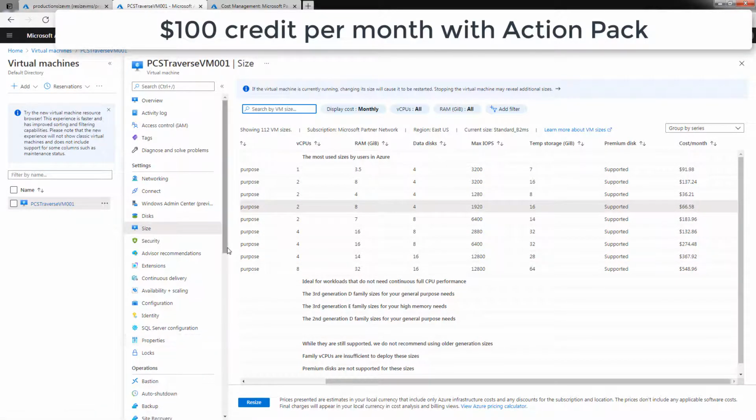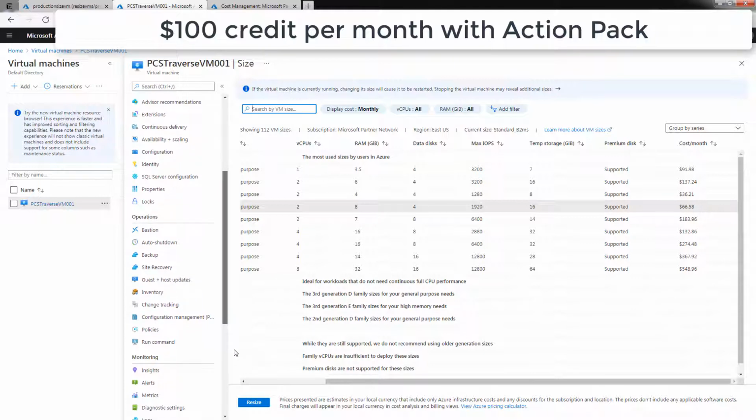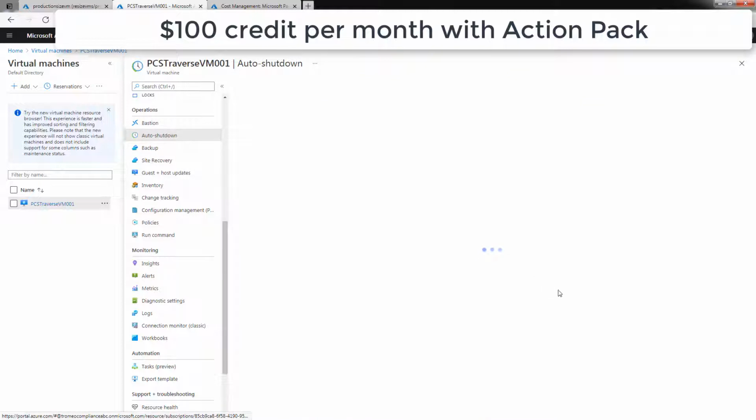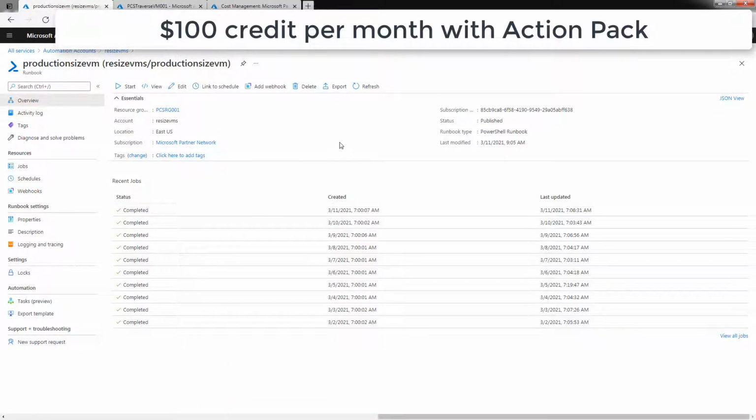Or the other thing you can do, which, again, I said I can't do, is you can do an automatic shutdown. Problem with the automatic shutdown is it shuts it down. It doesn't bring it back up. But with the automated script that I showed you here, right, instead of doing a resize, I could do a shutdown at night, and I could do a startup in the morning, all automatic, and then you save yourself even more money.